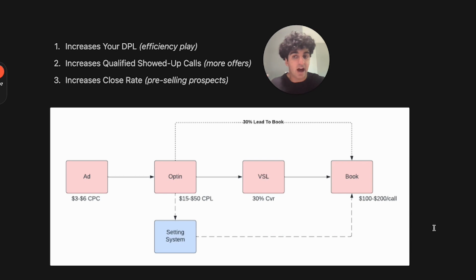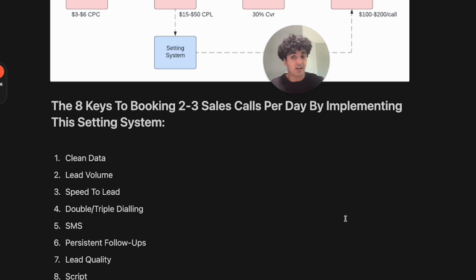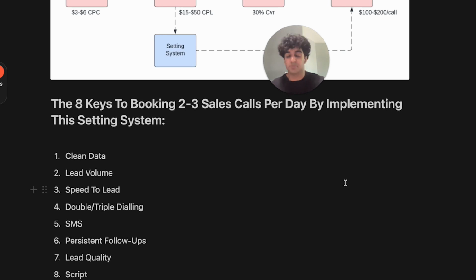So to understand how to make the setting system work as effectively as possible, you need to understand the 8 leading indicators to success here. These are leading indicators that are essentially going to allow you to book 2 to 3 sales calls by simply implementing the setting system.